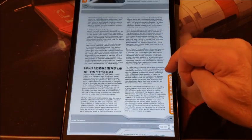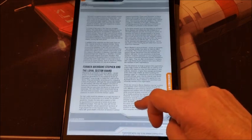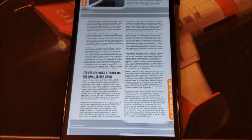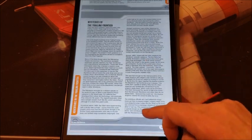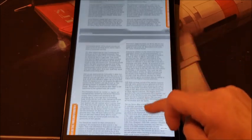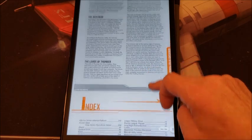And former Archduke Stefan and the loyal Sector Guard, he got deposed, as we find out in history. He got deposed as Archduke because of corruption and graft. Some mysteries of the Trailing Frontier. A couple pages of them. A little talk of the Lords of Thunder, and we're out.